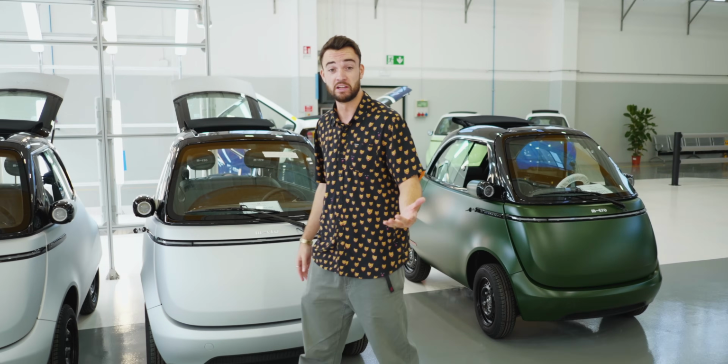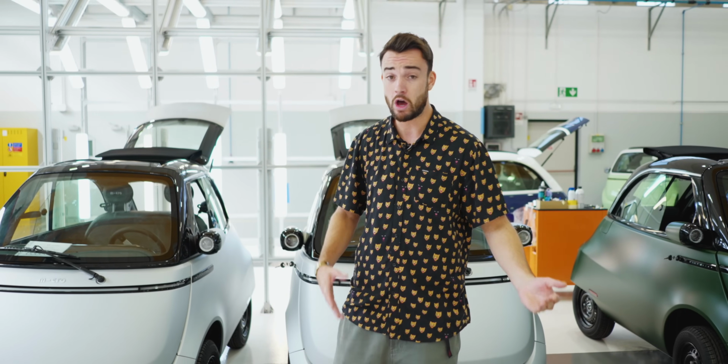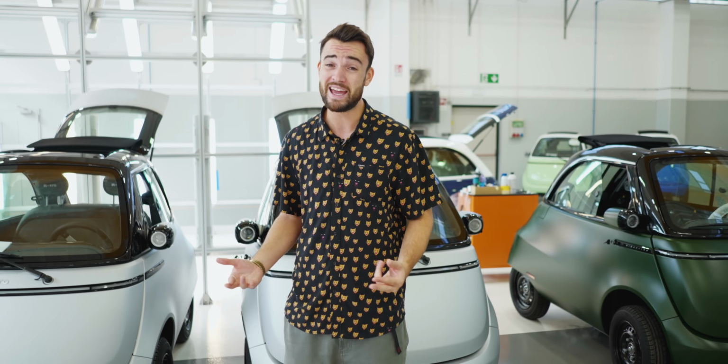If you live in Switzerland, you're going to start to see these on the road very soon. And then a few months later in Germany. And then hopefully a few months later that in Italy. And then other parts of Europe. And then hopefully the UK next year.